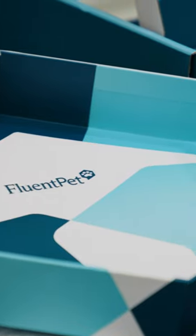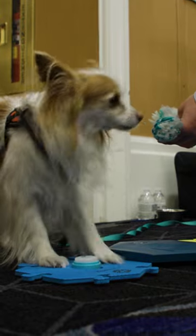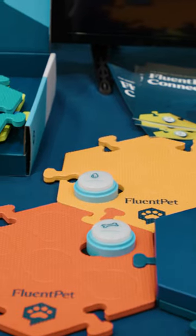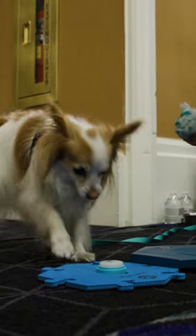Ducky is the face of FluentPet, a system of hex tiles and recordable sound buttons that can help you teach your dog to communicate with you better by training them to press the buttons with their paw. You ready? Ducky, what this?